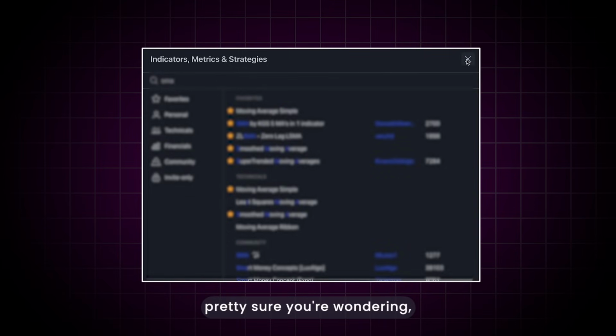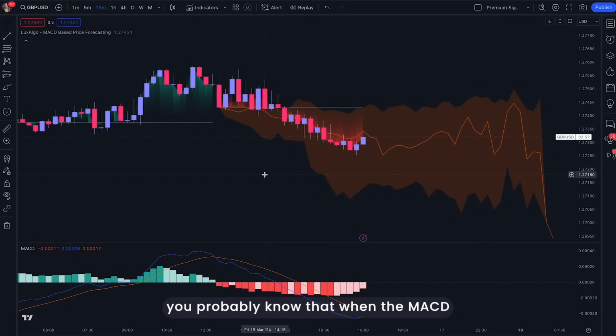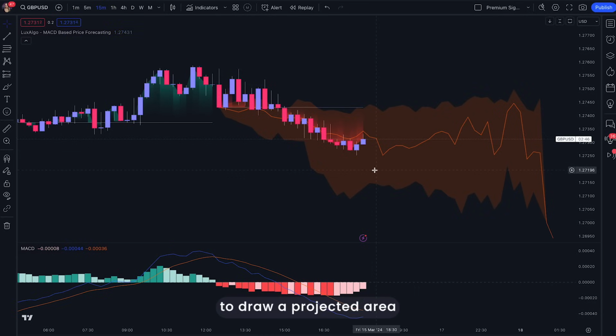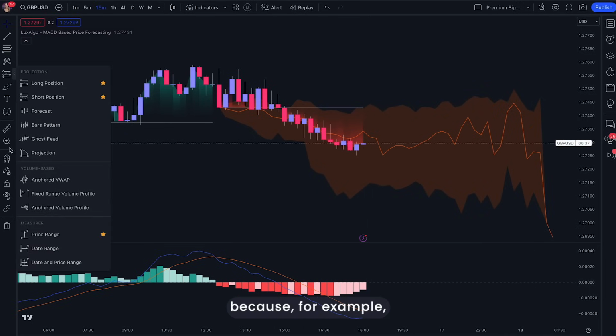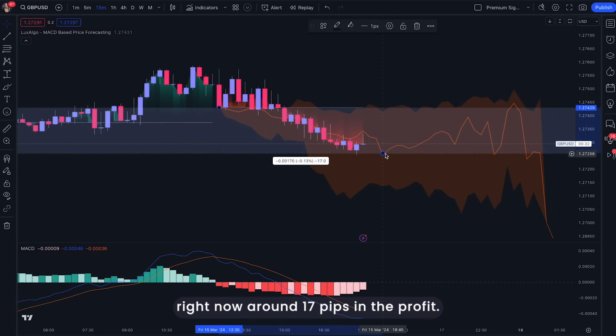But now I'm pretty sure you're wondering, so how does this indicator actually work? Well, you probably know that when the MACD indicates a potential shift in the market, which means you see crossovers just like that, then this tool uses its history and your settings to draw a projected area of where the price might head next in the near future. And as you probably know, history often repeats itself, especially in the markets. And even if you take a look at this example, you can see that it works pretty well because, for example, this trade would be, especially right now, around 17 pips in profit.